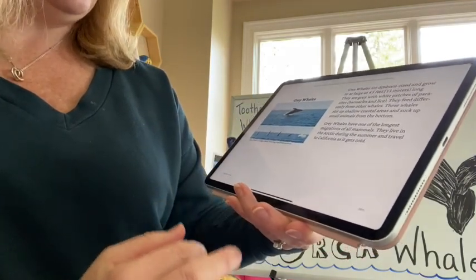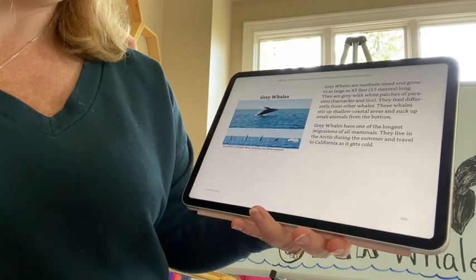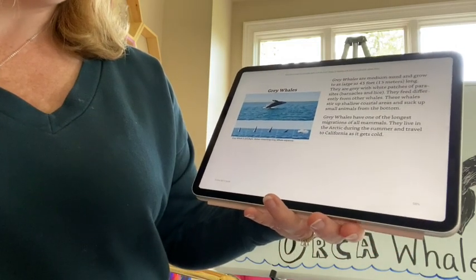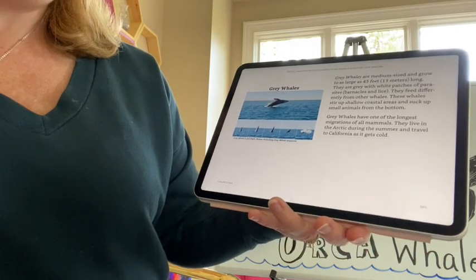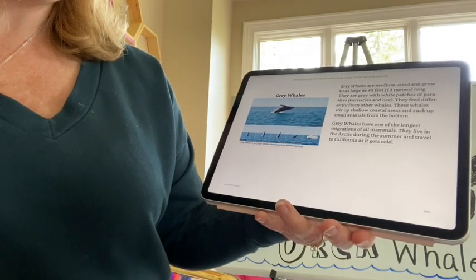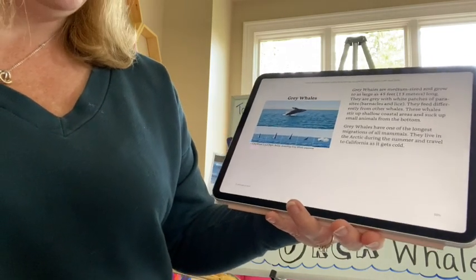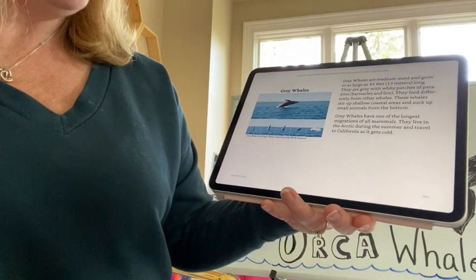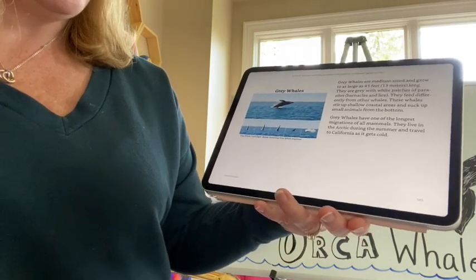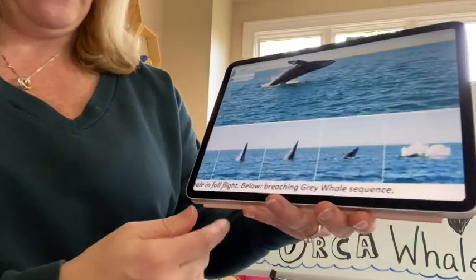Okay. Oh, these are gray whales. Gray whales are medium sized and grow as large as 45 feet long. They are gray with white patches of parasites, which are like barnacles. They feed differently from other whales. These whales stir up shallow coastal areas and suck up things from the bottom. They have one of the longest migrations. They live in the Arctic during the summer and travel to California if it gets cold. That is a very far journey.